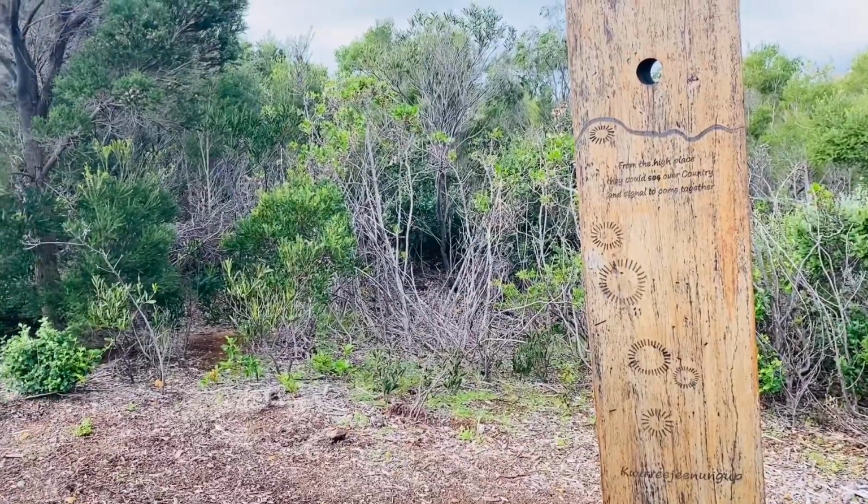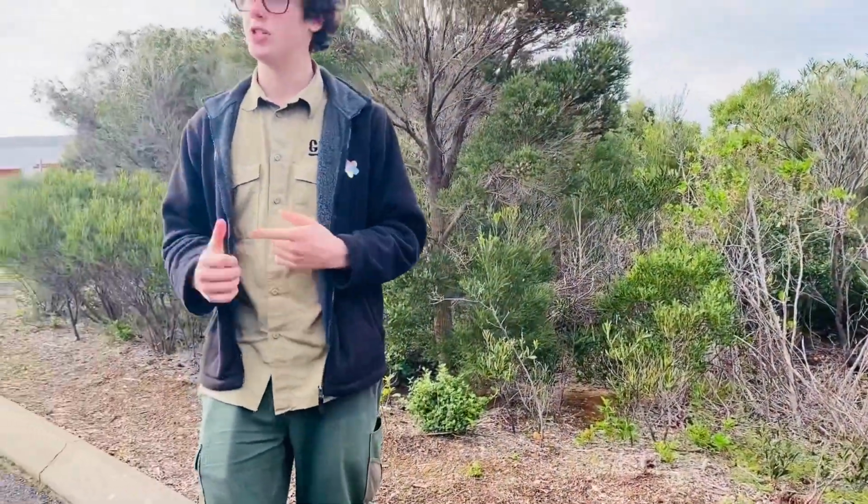One of the first Europeans to map this part of Australia, and he had his two ships, the Naturaliste and the Geographe, so that's how we get our current names of the area.